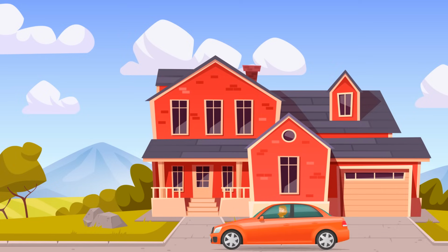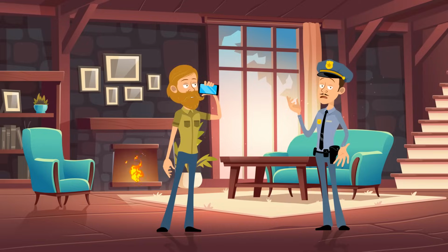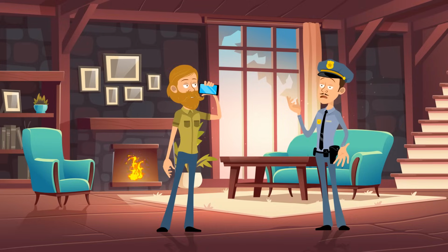When John was driving up to his house, there was no other car outside. If the police officer had been real, there would have been another car parked nearby. It means that there's a thief in disguise in the house.